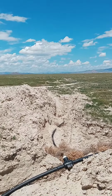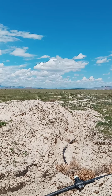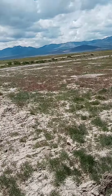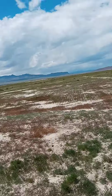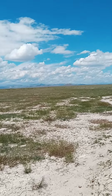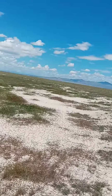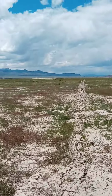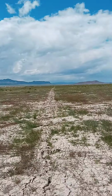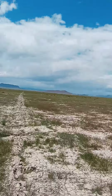There's that trench, and it goes out that way to the northwest. And, excuse the wind, a little bit of light wind today. There's this trench, and it takes off due west, this way, and follows Little Pigeon Road, which is right there. And probably feeds 1 or 2 troughs, I don't know.